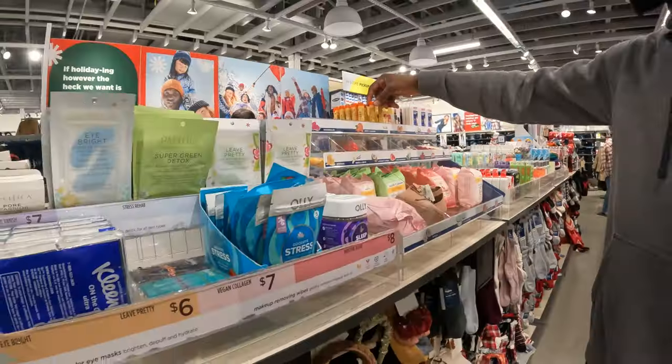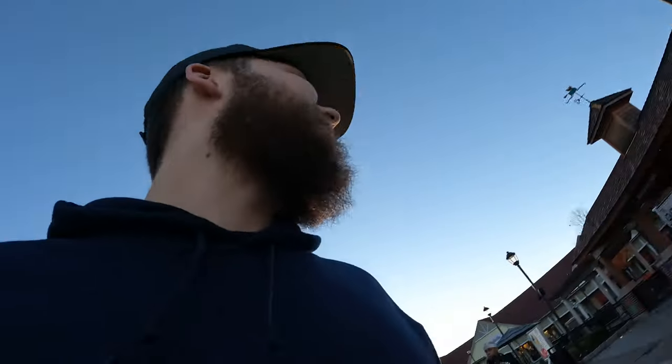The lip balm? It's $4.50. Yeah, just get that. Yo, bro, we're just walking around. Look, we have $100. How many $5 items can we get?